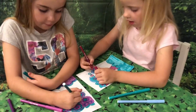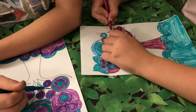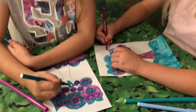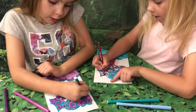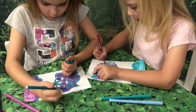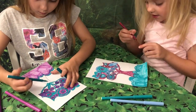Its mouth. My last bit is this owl's body. My last bit is this tree. That's a nice colour you're using for the last bit. Yeah, I've used a lot of this colour in my drawing. I really like it. I'm finished.